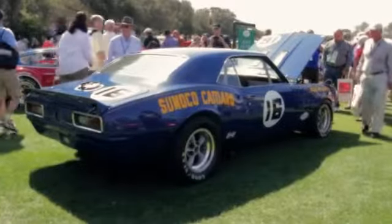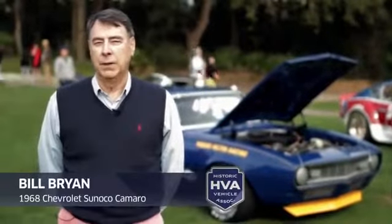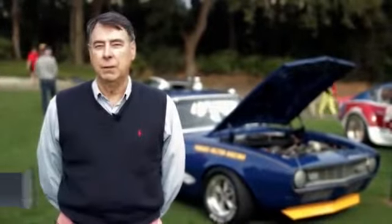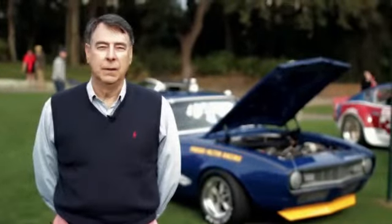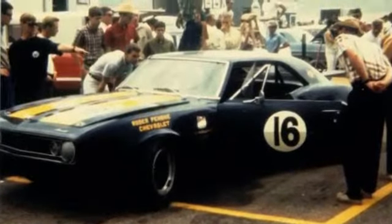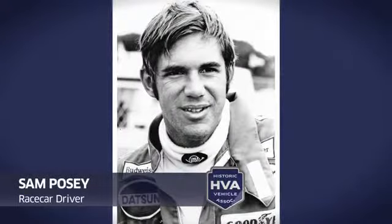This is a 1968 Sunoco Camaro. This car matters because it was one of the 6 Penske Camaros that was built to defend the Trans Am Championship against Ford and Chrysler in the 60s. This is the first 68 car that was built. And this car ran all the Trans Ams in that year. Sam Posey drove it in most of its life.